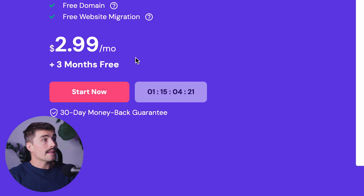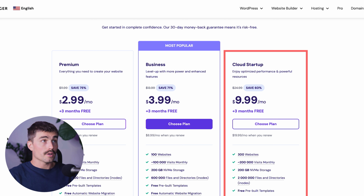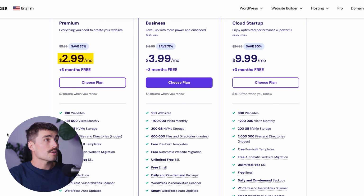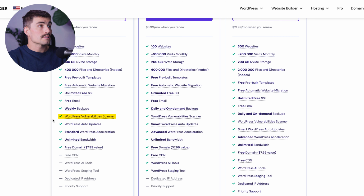From this page, you can go ahead and click on Start Now, which will bring you down to Hostinger's different plans. They have 3 plans: the premium, the business, and the cloud startup. For most of you watching this, the premium plan is more than enough. On the premium plan, for less than $3 a month, you can create 100 websites. It supports about 25,000 visits monthly. You get 100 gigabytes of NVMe storage, 400,000 files and directories, free pre-built templates, free automatic website migration, unlimited free SSL, free email, weekly backups, WordPress vulnerability scanner, WordPress auto updates, standard WordPress acceleration, unlimited bandwidth, free domain, and more.